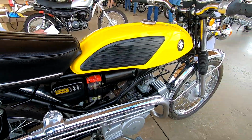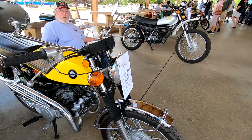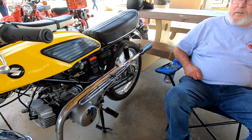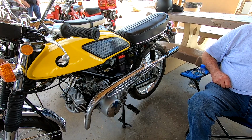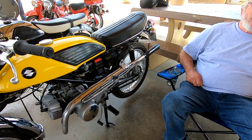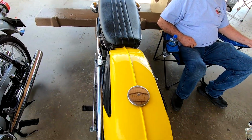Now if I'm not mistaken, these were referred to as Stingers. Yeah, because of the Suzuki 125 Stinger. Suzuki named all their bikes. The Apache was a 400, right? 400 single. What was the 250? The Savage. Savage was the Enduro bike. That was a TS 250, right? I think so. Yeah.